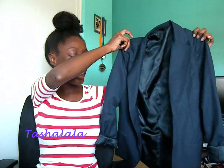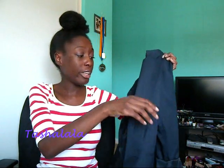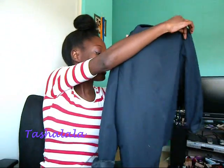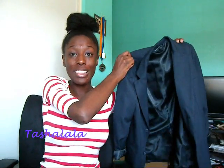It's just this navy blazer, and it's from the Cherokee brand, which you get from Target, I believe. It's a size 12, and so that's basically like a large kid's size. And it's just a regular blazer. It's lined, and it's padded shoulders, and it's just really cute, and I love it a lot.